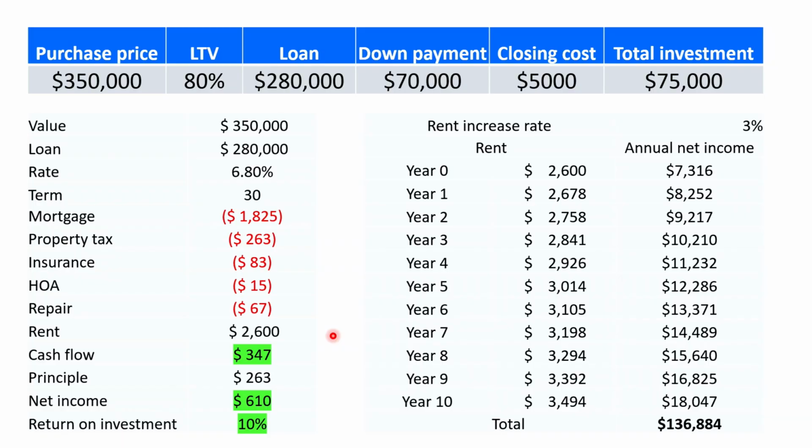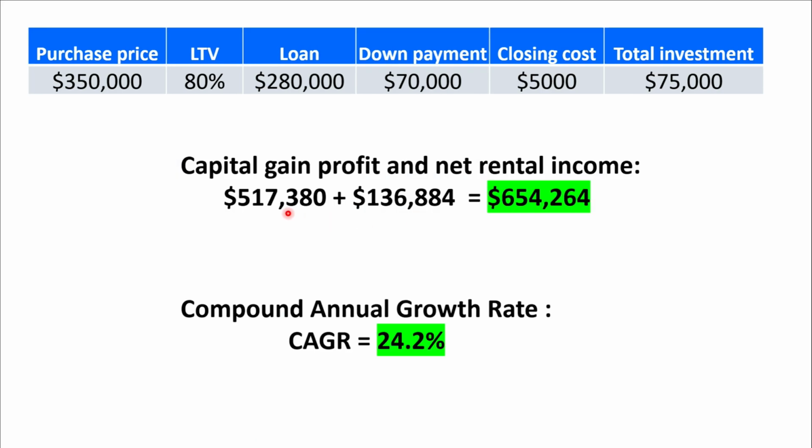That's not all. Renting out the house for $2,600 per month can yield a monthly cash flow of $347 after deducting the expenses outlined in the table. These figures are based on a real example from one of my rental properties, though my interest rate was even lower. Over the same 10-year period, assuming a 3% annual increase in rent and constant expenses, your net income, including the principal paid toward the mortgage, would total over $136,000. This translates to a 10% annual ROI, return on investment, and an impressive combined CAGR of 24.2%. This more than doubles the return of the S&P 500.